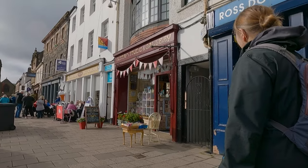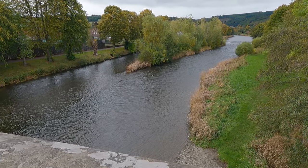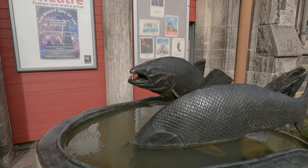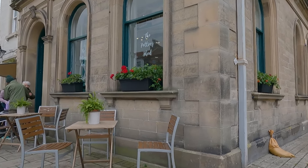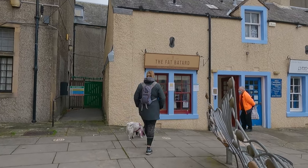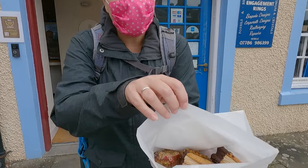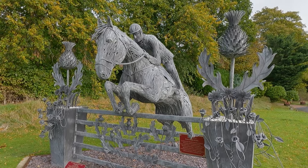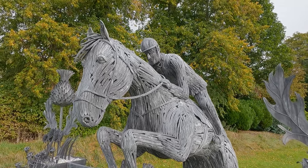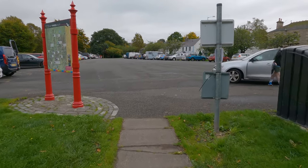Peeblestown is a short drive from Glentress, nestled among rolling hills in an area of outstanding natural beauty, and sits on the banks of the River Tweed. It boasts many shops and cafes, along with some pretty amazing bakeries. There is a large car park big enough for motorhomes, a short walk from the high street.